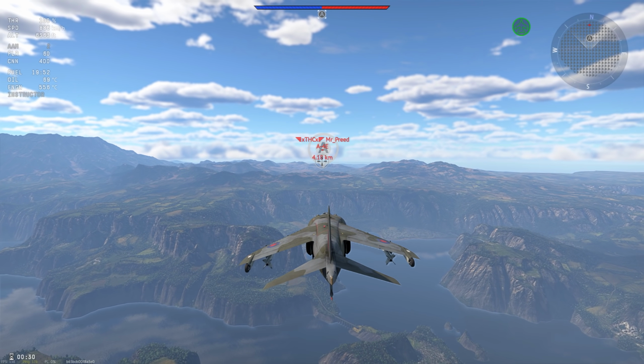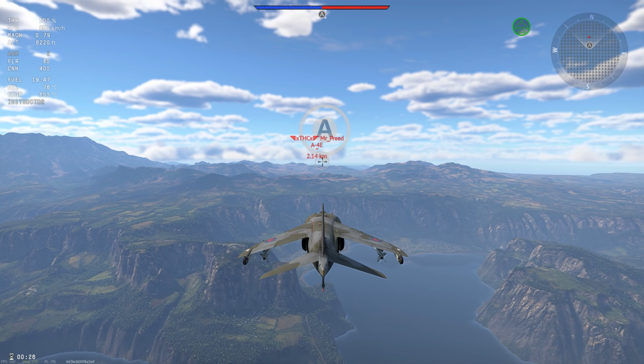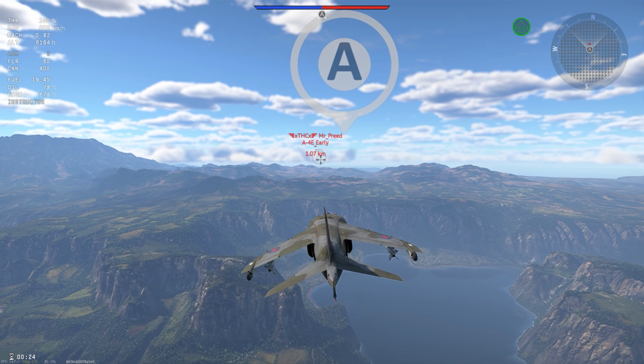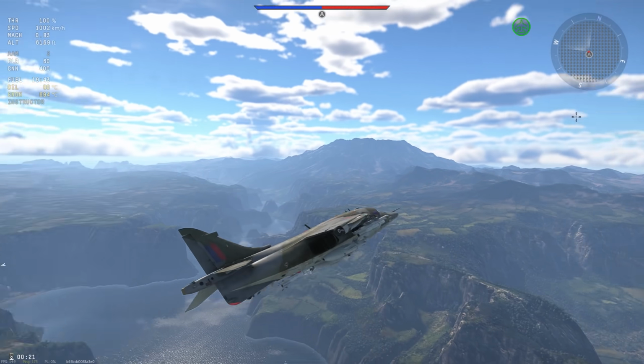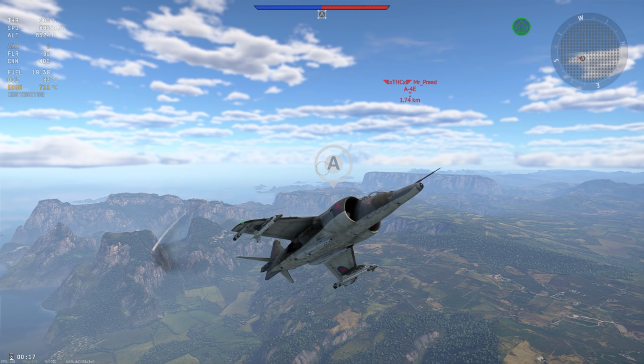Alright, so that was a pretty successful use of the Harrier against the A4. That is really the only thing you can do in the Harrier against the A4. Going for the merge there. Try and keep it. He's going for the vertical. That is a big mistake for him.